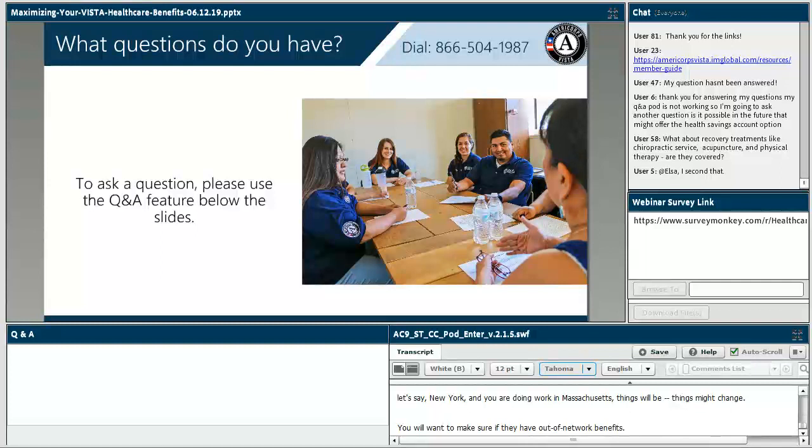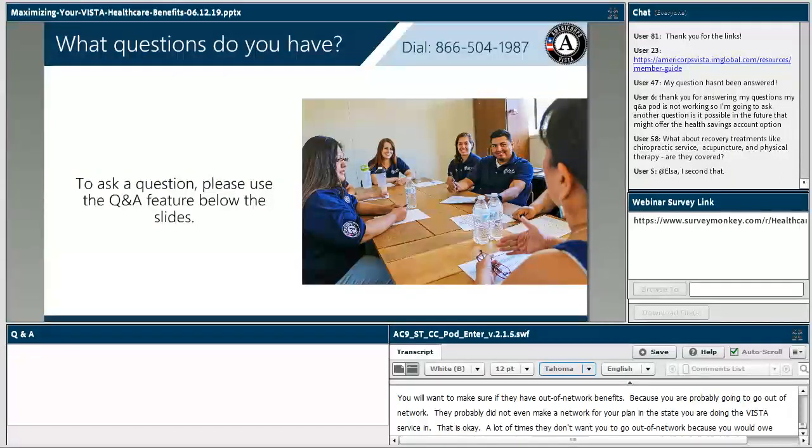And that's okay. A lot of times they don't want you to go out-of-network because you would owe more. You would have more out-of-pocket, higher coinsurance. But the health care allowance plan is meant to pay that coinsurance whether it's higher or lower or whatever it is. So we still need to be second. But knowing that your other insurance plan looked at it and how much they say is actually left over is what we're needing to know to be able to process as secondary.